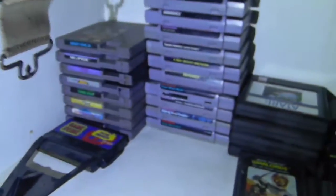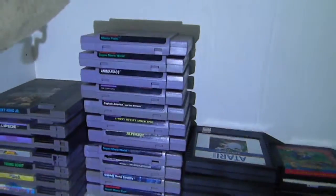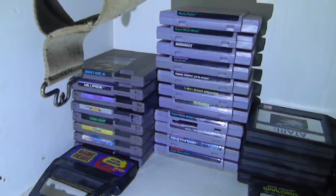Also, with my cartridge-based systems, if they don't have a flap to cover the cartridge slot, I always keep a cartridge in the system so the slot doesn't get dusty. And yeah, my pathetic Super Nintendo. Actually, again, my dad has half the Super Nintendo games as well, because he has a Super Nintendo. And the Nintendo collection.